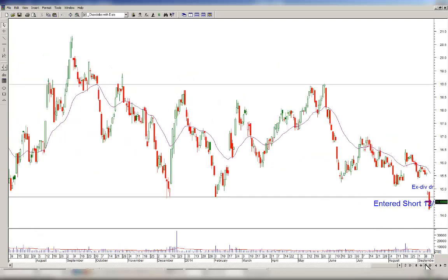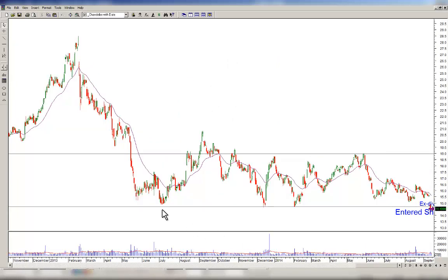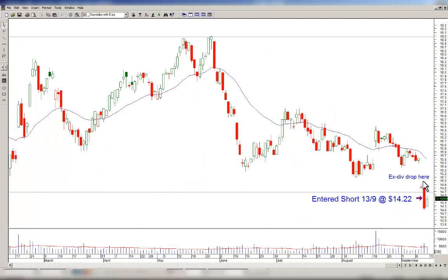Now to see the channel, this is the support area I have on the chart, and as you can see: touch, touch, touch, some near touches, and then wham bam, it pushed through that support level, and it came up in my short scan that day, so I simply entered into it. So there you go.